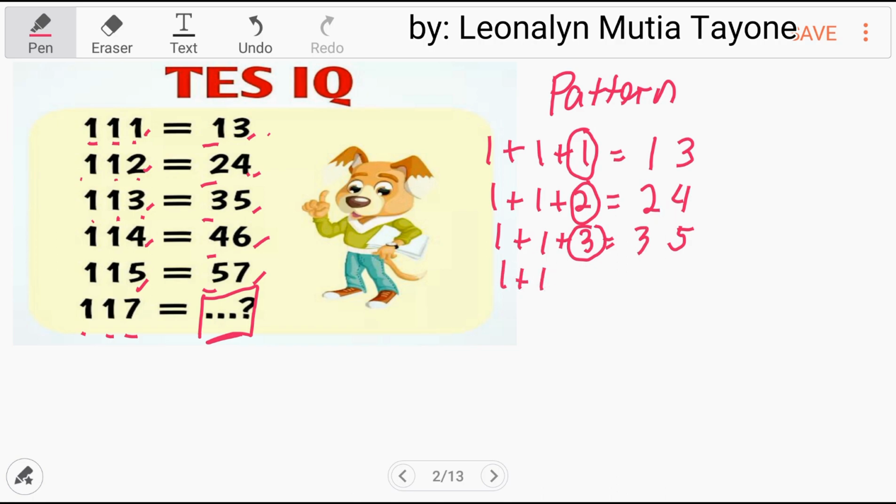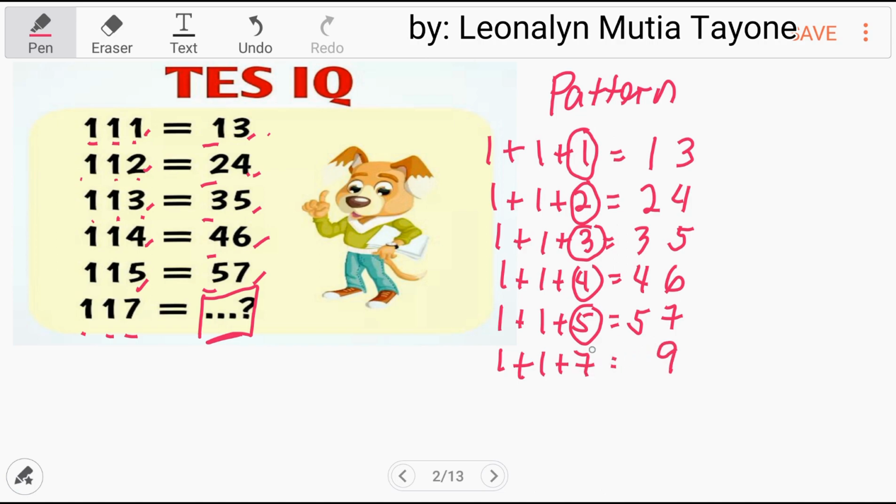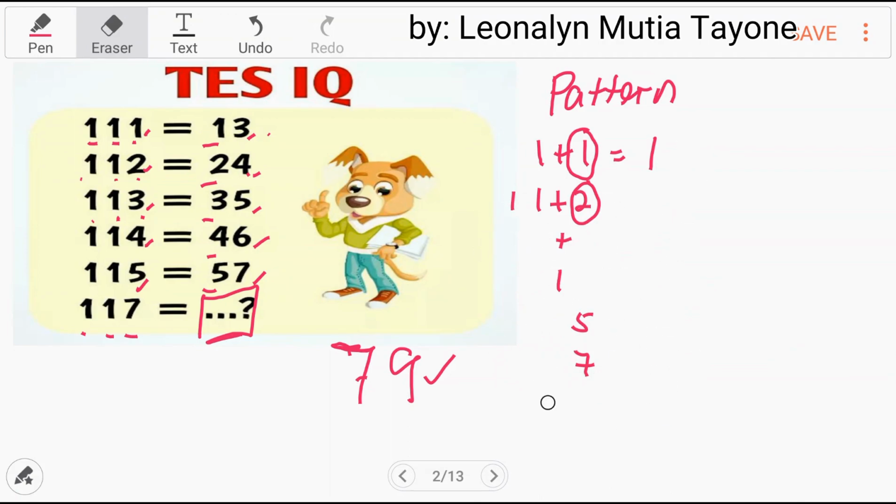Next, 1 plus 1 plus 4, and that is 6. Copy the last digit, and that is 4. 1 plus 1 plus 5, and that is 7. Copy the last digit, and that is 5. Next, 1 plus 1 plus 7, and that is 9. Copy the last digit, 7. So the correct answer to this is 79.